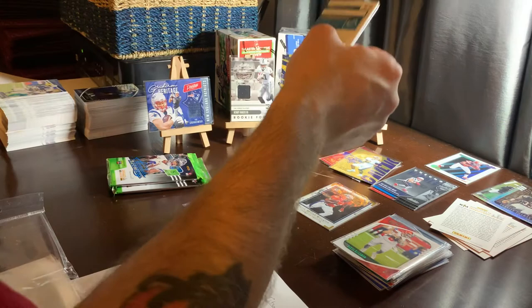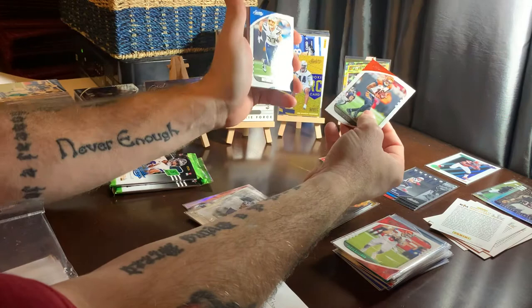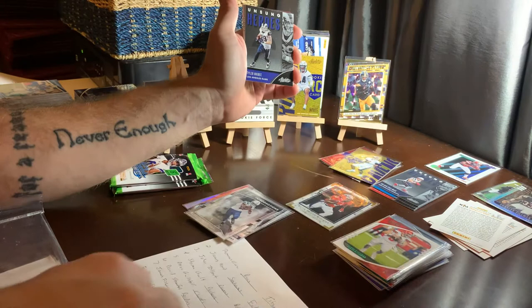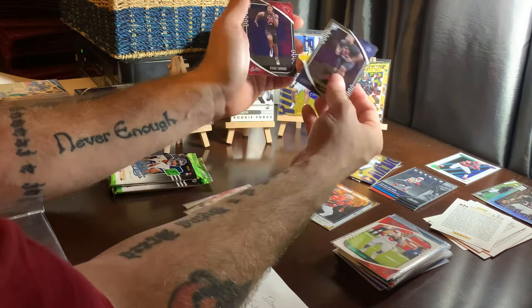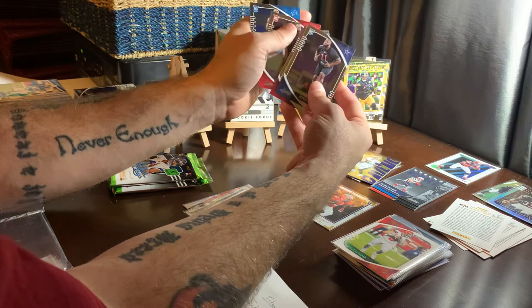We have AJ Green, Bengals. Joey Bosa, Chargers. DeAndre Hopkins, Cardinals. Then we get an Unsung Heroes, Tyler Higbee for the Rams. Rookies are Neville Gallimore, Cowboys. Isaiah Simmons, Cardinals. Wayne Gay Jr., Chiefs. And Jeff Okuda, Lions.